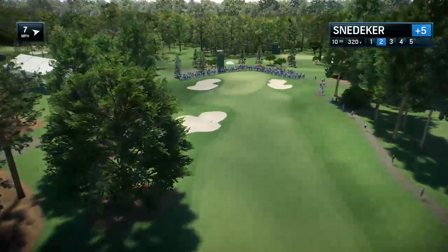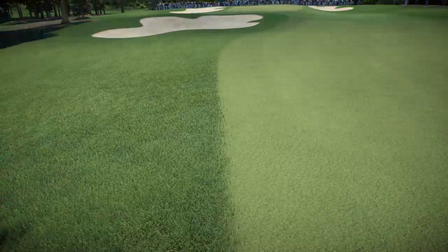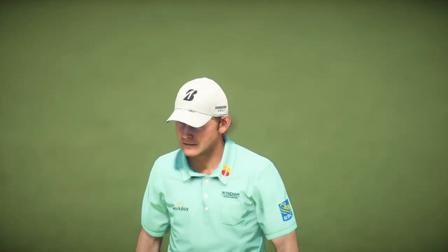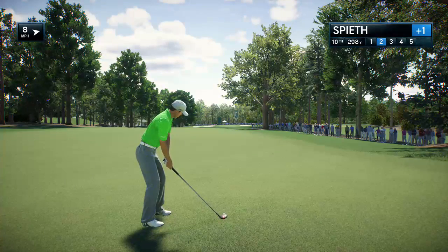Tugged that one a little bit offline to the left. And he'll pay a bit of a price because that rough is fairly thick. Well, Mr. Ball does not meet Mr. Fairway. It's off, rough. Good lie in the fairway, and a good chance to make something happen here.